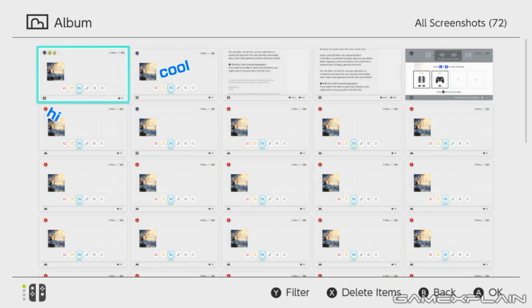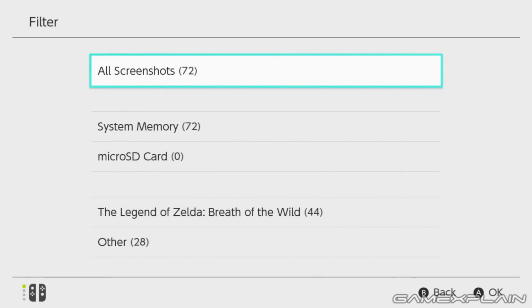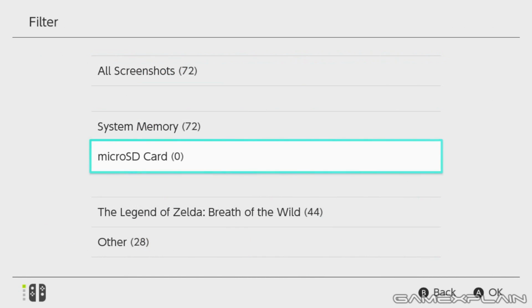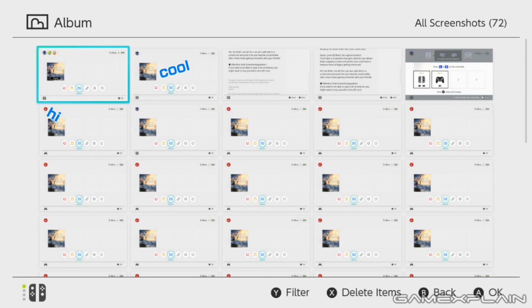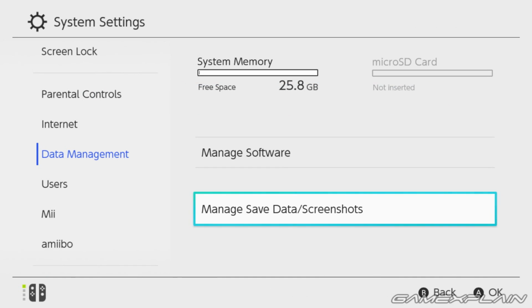We can manage screenshots, manage individual screenshots. Oops, actually we don't want to show that, because I don't want to show you those Zelda screenshots. But there's another feature in this album I want to show you that I didn't show you before, and that's the fact that you can sort the screenshots, including by the game that you took them in, which is super neat. So if you want to easily find your Zelda shots, just go to sort, there you go. All right, let's get out of here again.